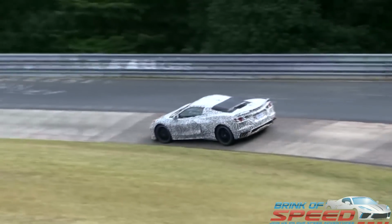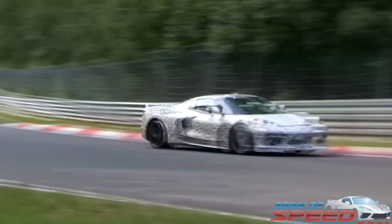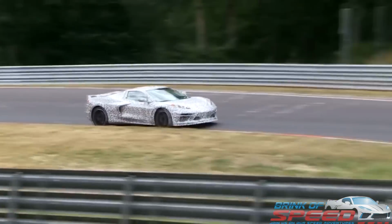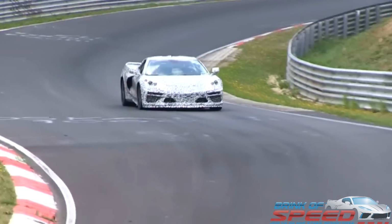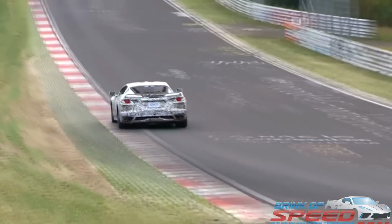Please leave me comments below. Tell me what your opinion is of these giant, massive rear tires and rear wheels. And also, help me guess what the front tire will be. I'm betting that they're going to be 285s at least on the front, but put your best guess in the comments below of what you think the front tires will be.